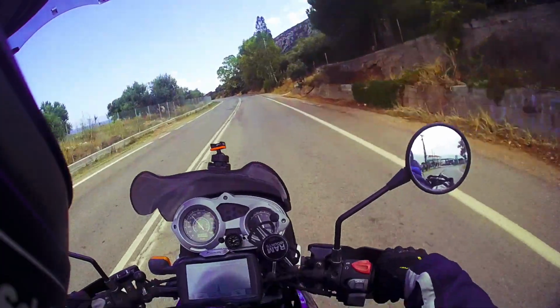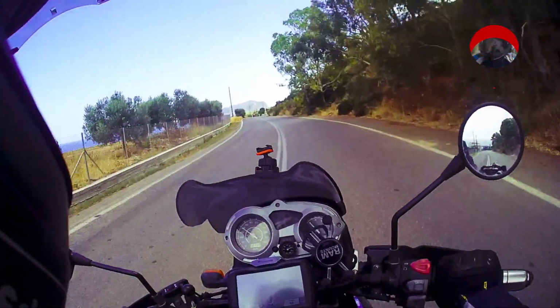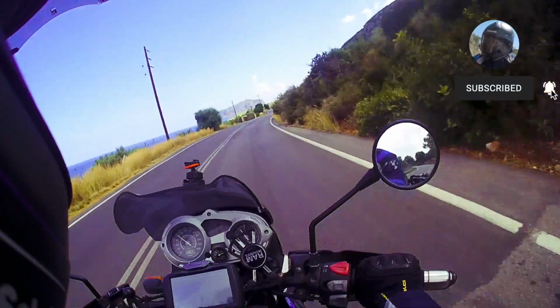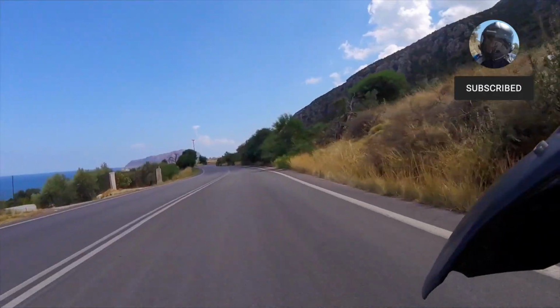Monemvasia. See the rock out there right now. Look at that thing. Wow. I had no idea it was going to be so big.